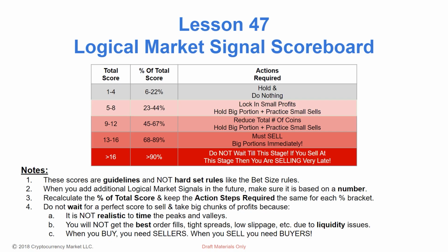When the score is greater than 16, then you are very late. Okay, do not wait till this stage. If you sell at this stage, then you are selling very late. Do not wait until you have 16 points to sell. Between 13 and 16 is all you need, and you must sell immediately.